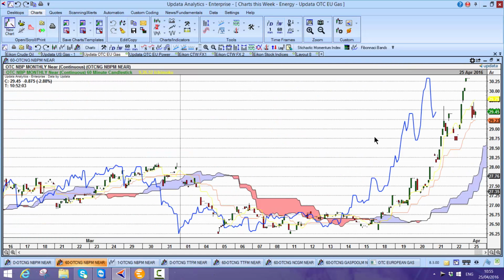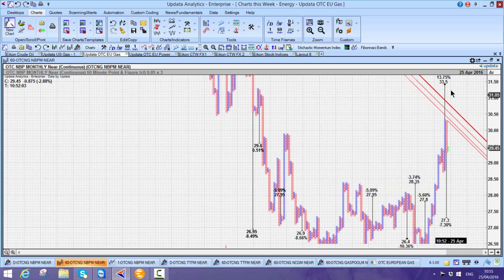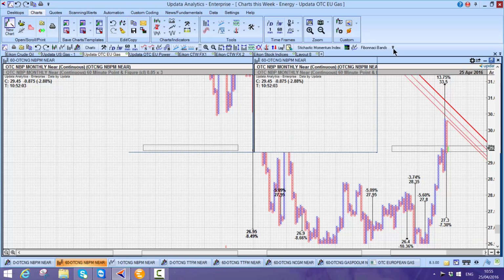The 60-minute chart, of course, is bullish. Shift T on this chart will give us some trends and targets. If we can make new highs, 33.50 on MVP front month, so that's another 10%, but we do also have this downside target back to 27, so about 7% downside.